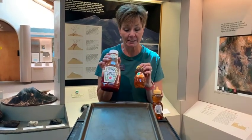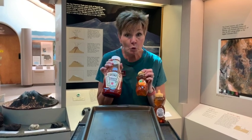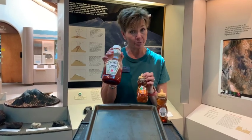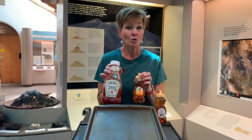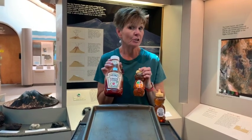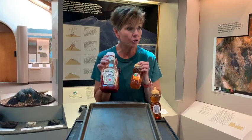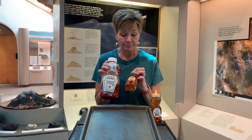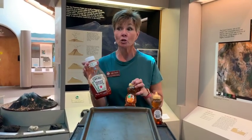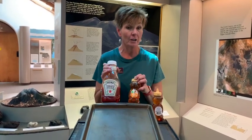We're going to see which liquid is going to move quicker. Will it be the honey or will it be the ketchup? And then we're also going to demonstrate with different temperatures. Because remember when we were in the lava tube, Mr. Kent talked a lot about the coolness. Sometimes the lava was cool, sometimes it was very hot. That's going to affect the way that the lava moves.